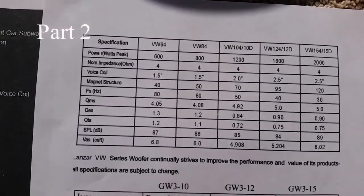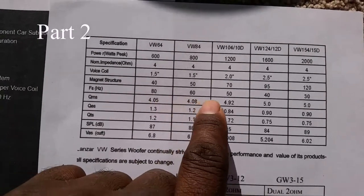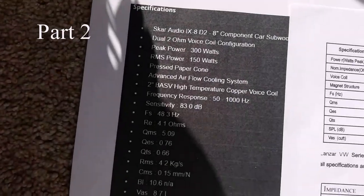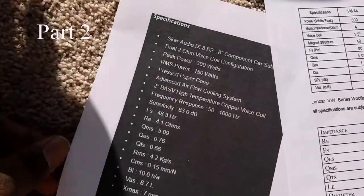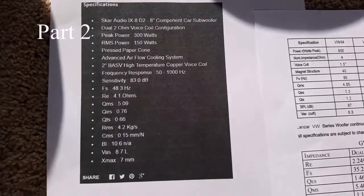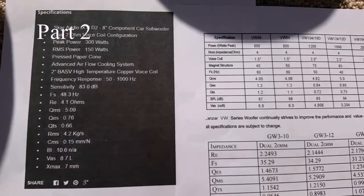So let's go up here and check this out just to fact check that. And there you go. It gets lower and lower. I don't have that for this. This is just an individual specification for that individual 8-inch woofer from Skar, but it runs true across brands.